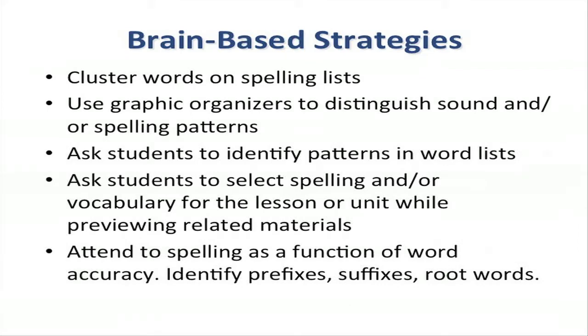Clustering words on spelling tests according to patterns in the spelling or pronunciation of the words, and teaching those clusters explicitly to draw attention to their phonetic or graphemic arrangements, draws attention to the way words look, sound, and behave. Venn diagrams, T-charts, and quadrants are excellent graphic organizers for this type of activity. You can even ask students to sort words on your weekly vocabulary lists according to patterns that they perceive themselves.